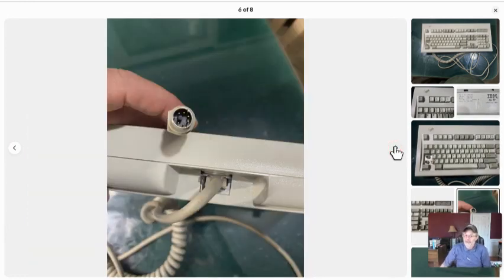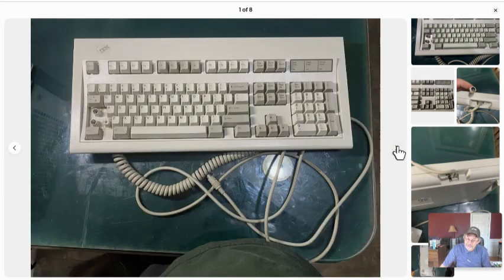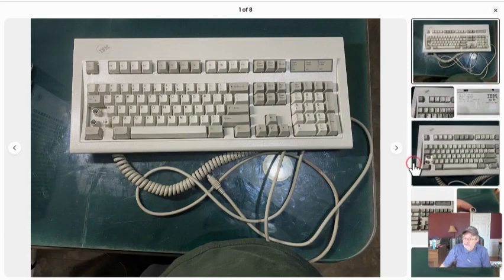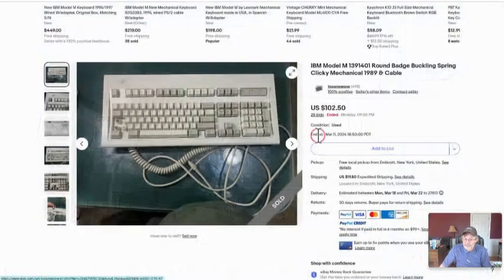Close-up pictures. That's the way I roll. Close-up picture of the connector. Whether it is bent, whether the pins are bent or not, I always take a picture of the connector. I probably would even remove this connector and take a picture of that connector too. He may have that also. There's that. Underneath. Pretty good pictures. Yep, pretty good pictures. Okay, so that's a pretty good listing.